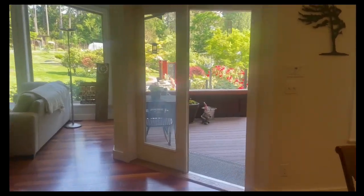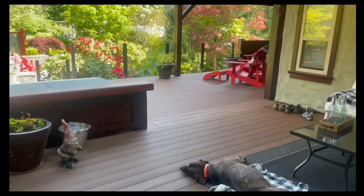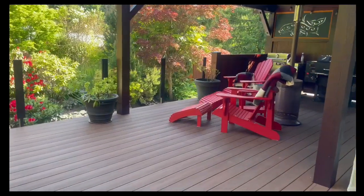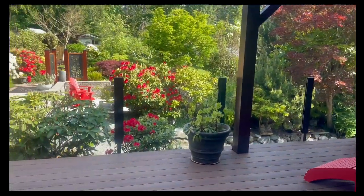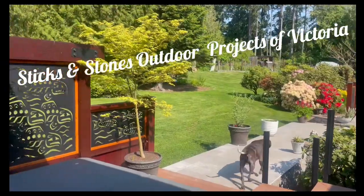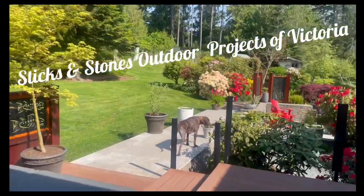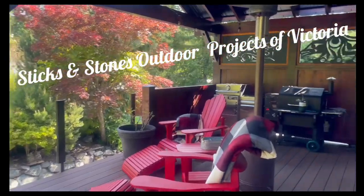Okay, let's head on out. We'll get up to the garden. Oh, there's Riker having a snooze. Hey, we're coming out onto our deck. Richard designed this himself. Well, actually Richard and Sticks and Stones Projects of Victoria did some too. They did all the framing and built the pergola here, because this is my husband's outdoor kitchen, what he always wanted.